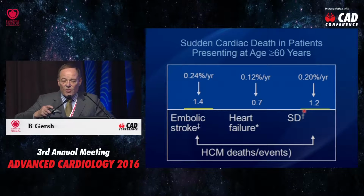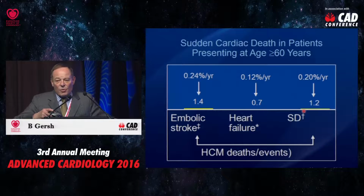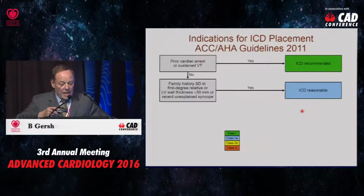So the risk stratification for HOCM starts to fall away in its ability to predict events over the age of 60. Being older with hypertrophic cardiomyopathy is a good thing. Being 15 years of age with hypertrophic cardiomyopathy is bad.